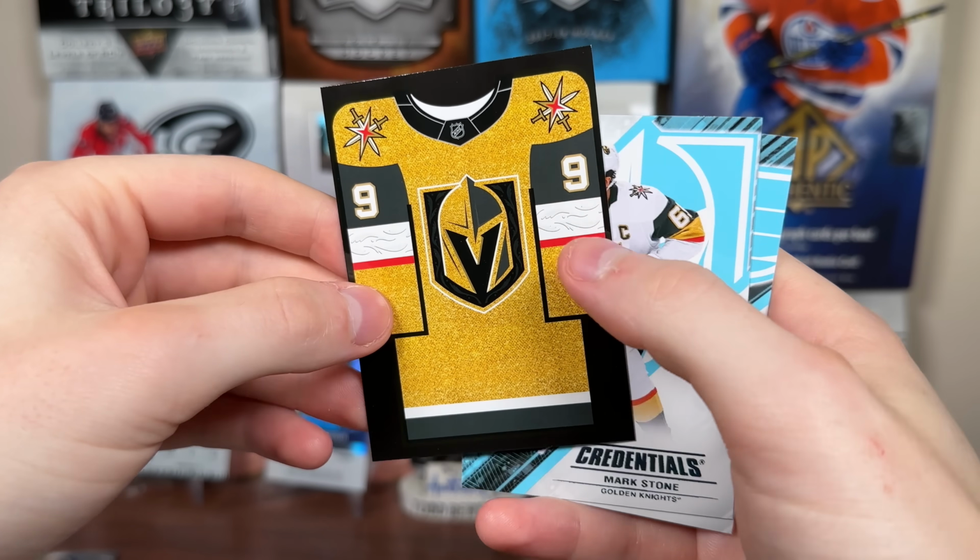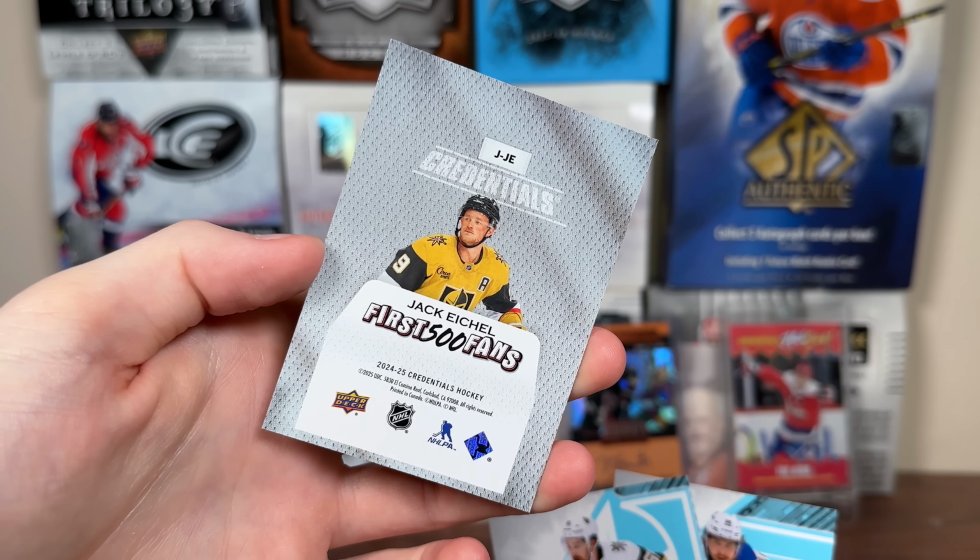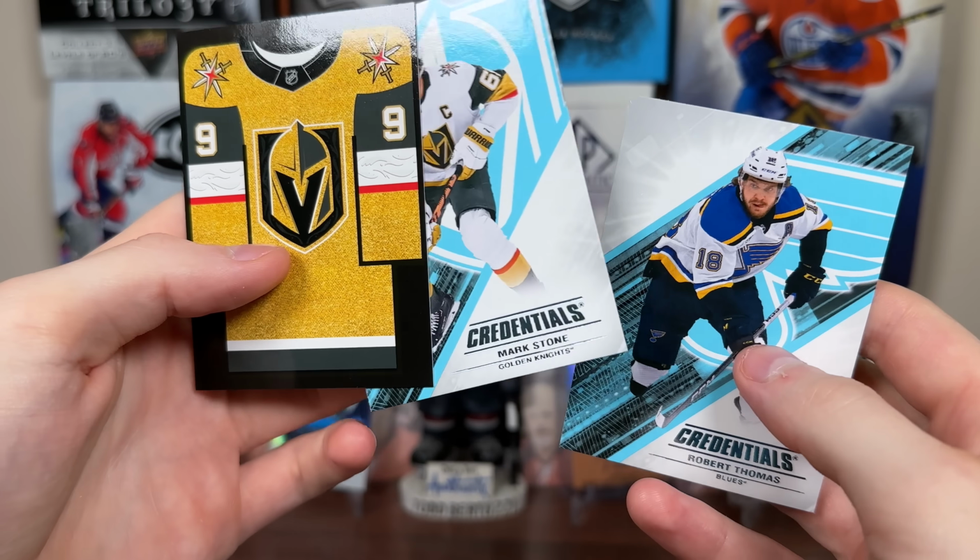And oh, here we go. We got another jersey. That's kind of lame. Hoping for like a Hawaiian shirt, but we got the Jack Eichel jersey there. That's numbered to 500, so interesting one there. Also got the Mark Stone behind him. Robert Thomas.